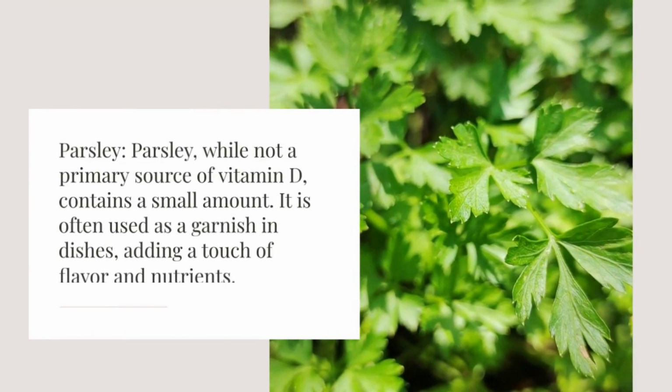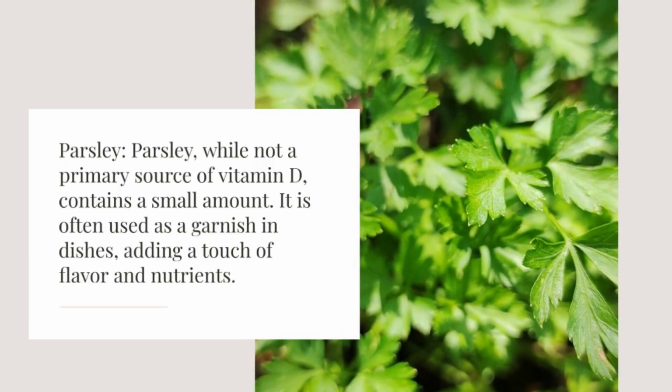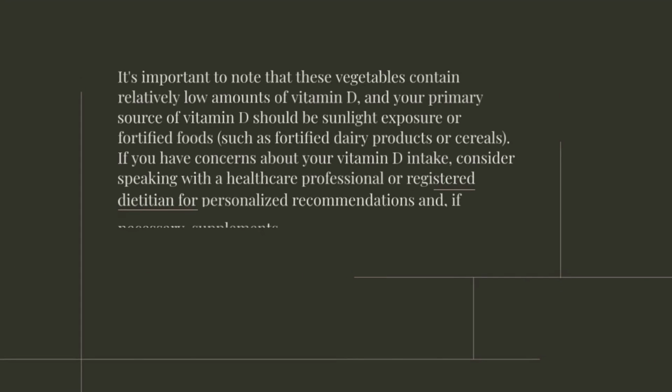It's important to note that these vegetables contain relatively low amounts of vitamin D, and your primary source of vitamin D should be sunlight exposure or fortified foods, such as fortified dairy products or cereals. If you have concerns about your vitamin D intake, consider speaking with a healthcare professional or registered dietitian for personalized recommendations and, if necessary, supplements.